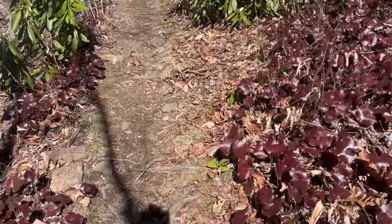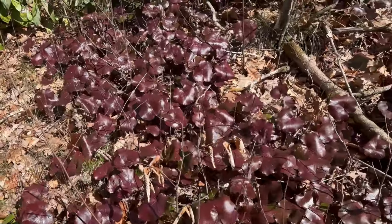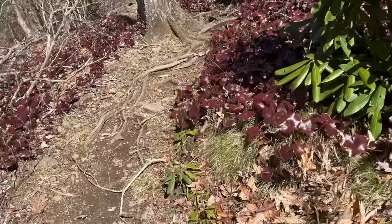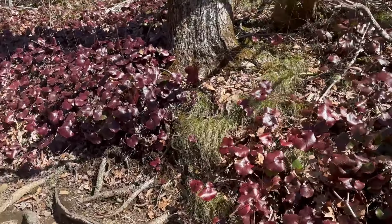Beautiful section of trail right here. Has all this Galax, G-A-L-A-X species. Super cool. All the way through here. And that's something.